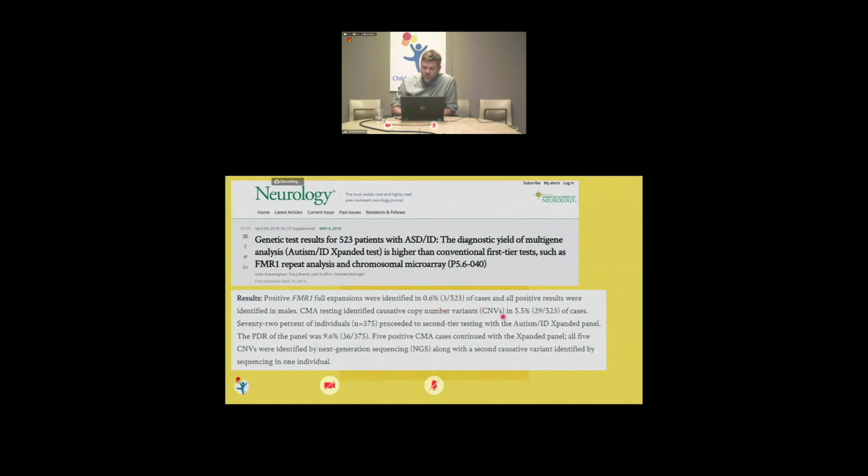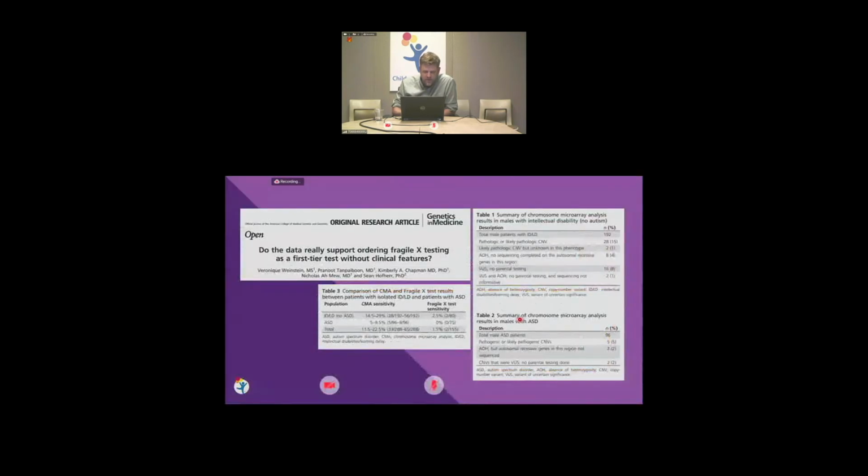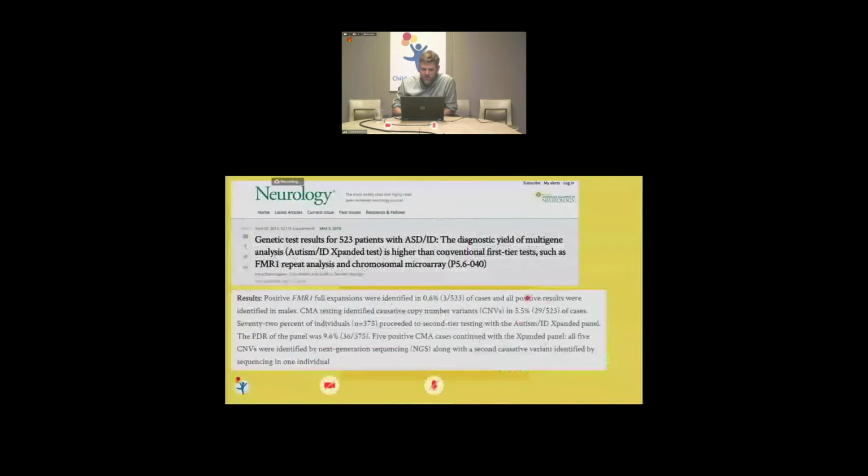They found the yield of chromosomal microarray was 5%, as opposed to 15 to 30%. And they then added on the yield of this autism and intellectual disability panel, which is a very large gene panel. You could almost call it a whole exome sequence.